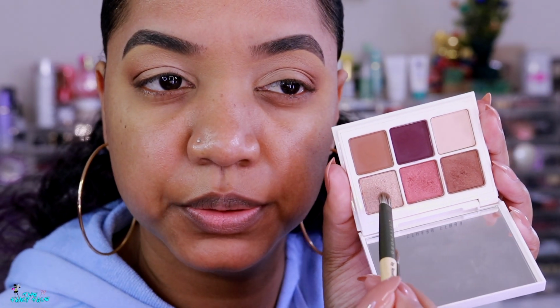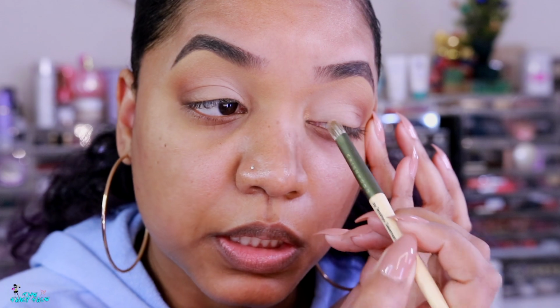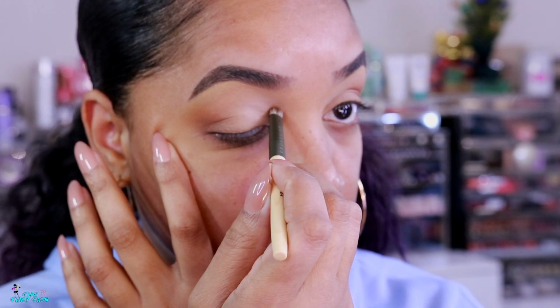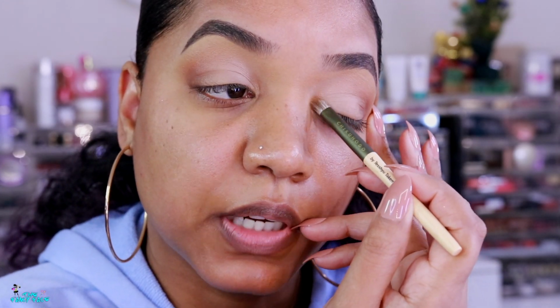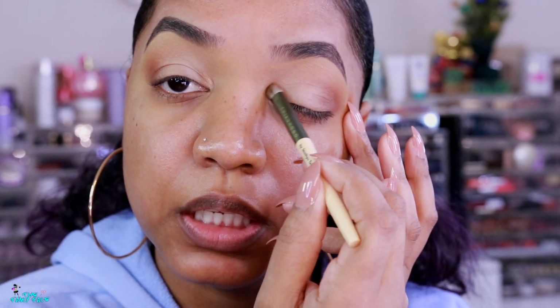But I'm gonna go ahead and grab a shimmery shade for the inner tear duct. I'm gonna go back to number 9 Wine and grab that shimmery champagne. And I'm just gonna pop that on the inner tear duct area. Now I don't need a lot of this color, and I don't need it to be too intense. I'm just giving myself a little bit of interest on that inner tear duct. And this color is very close to my skin tone, so it's just gonna highlight the inner tear duct just a little bit, but not too much.